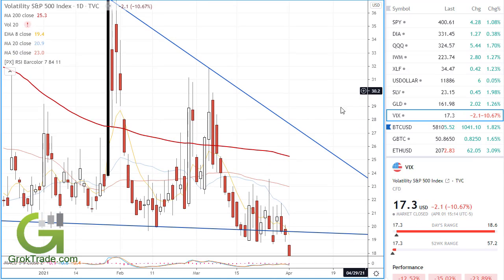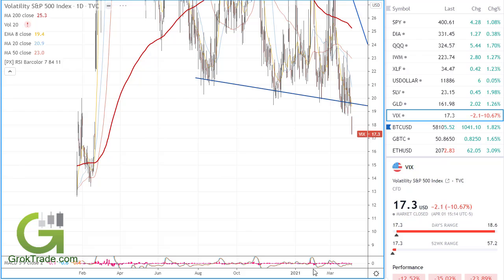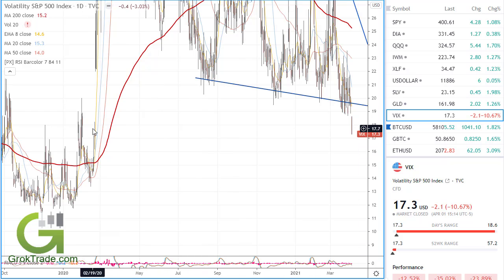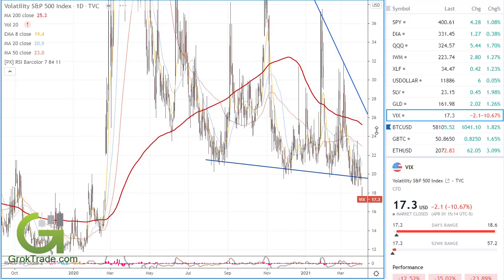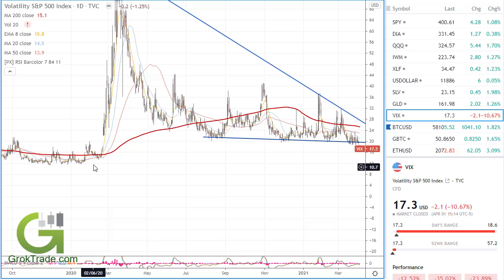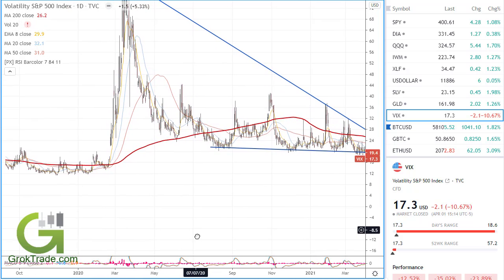The VIX, it's been a long time, guys, since we've been in the 17 range. Last time we were even in this range was just prior to the, I mean, this is pre-pandemic times. So just to put it in perspective, that's what we're looking at here.